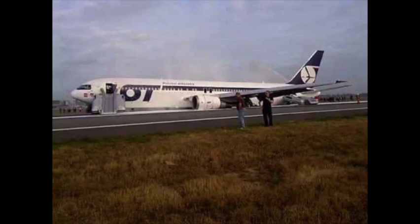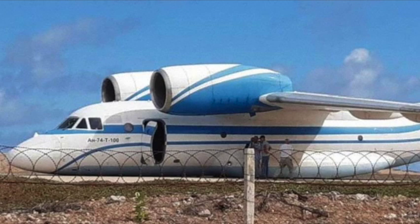So I do know of another 141 incident where they landed gear up because they were doing a no flap landing. So whatever your system is that prevents your gear up landing, if it's tied to the flaps or whatever it is, and you don't get that warning horn or whatever, there are other indications.